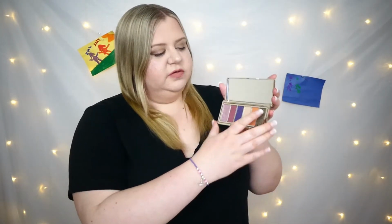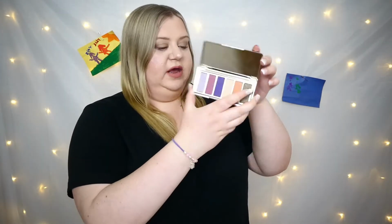Okay, so we are starting with the shade Ablaze. It almost looks brown on my finger, but it definitely is more of a green. I think it's just the lighting. Just gonna swatch that on my arm just here.